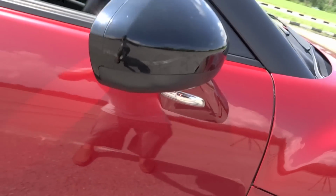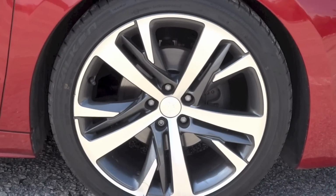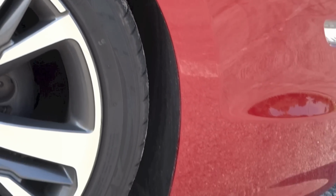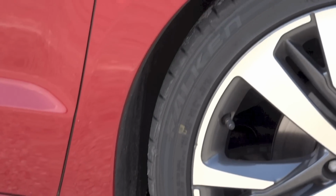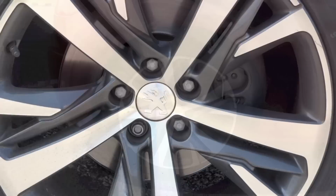19-inch technical alloy rims finished in storm grey are present on the facelifted RCZ in Malaysia. The tyres on this RCZ measure 235/40 ZR19 in front and 245/40 ZR19 at the back. Disc brakes are found all round, with the ones in front being ventilated while the rear ones are solid. The suspension gets McPherson struts in front and a rear torsion beam setup.